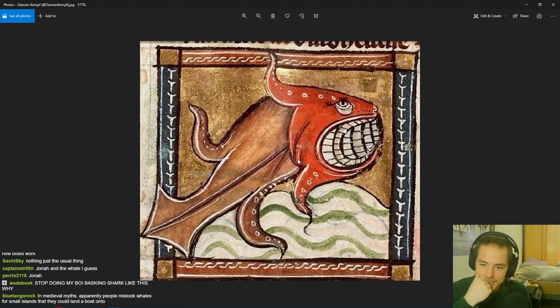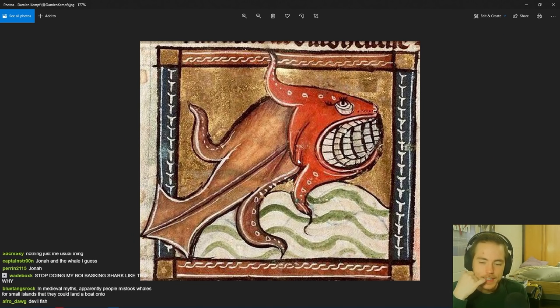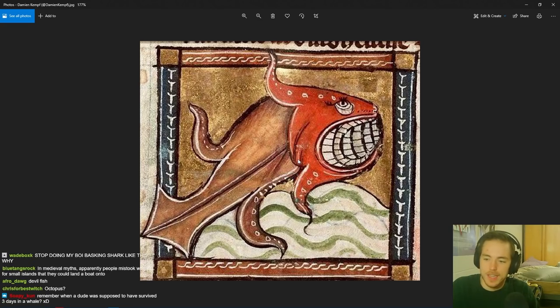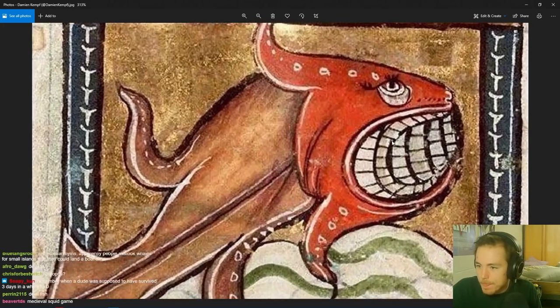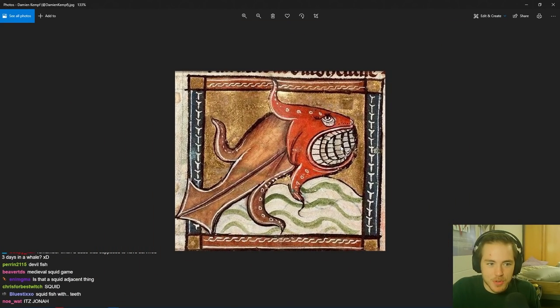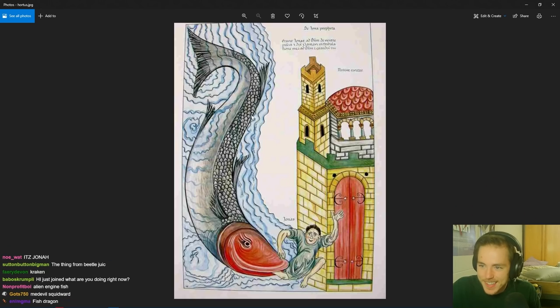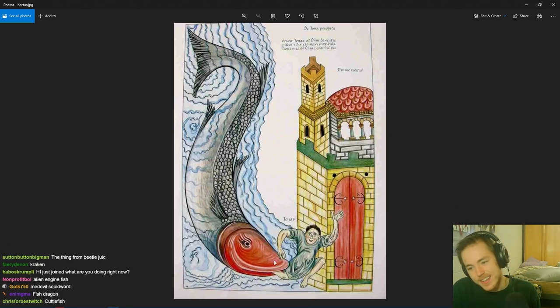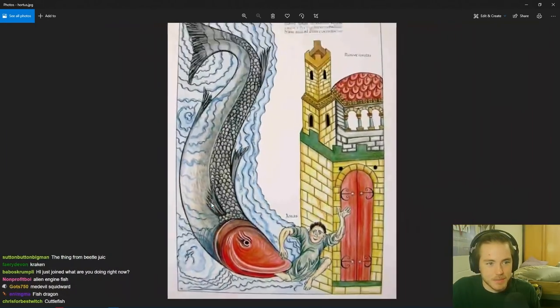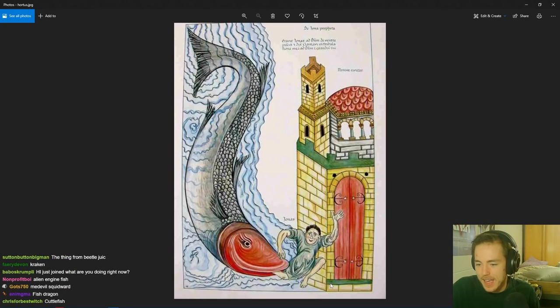What do we have here? The leptocircle tail reminds me of some kind of ancestral fish. But the rows of teeth made of mosaic glass are throwing me off. And then it has tentacles coming off the operculum. Okay. This also has eyelashes. This is like a barracuda with very beautiful eyelashes.